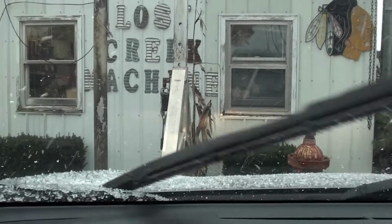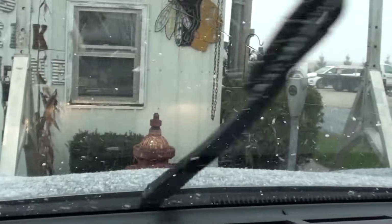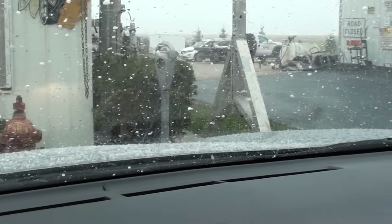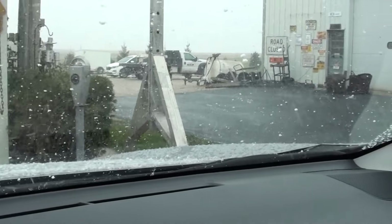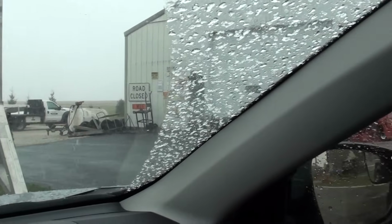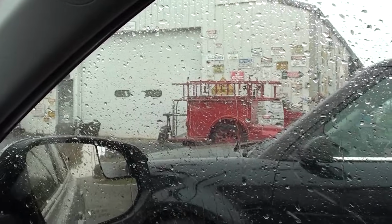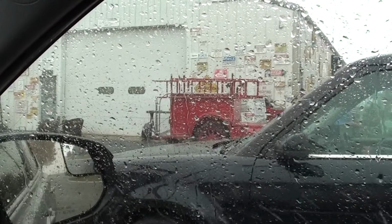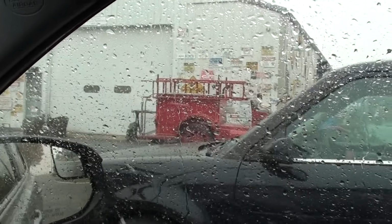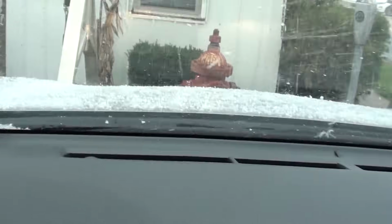I'm still at Lost Creek, and all of a sudden it started snowing. It's November 12th, and I knew winter was coming, but I didn't think it would come before I would get home today. Kind of nasty out all of a sudden. It's already accumulating just a little bit on the hood of the car.